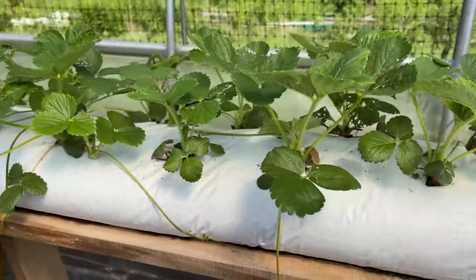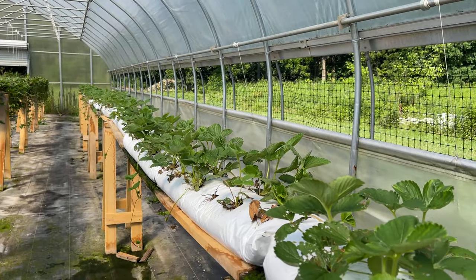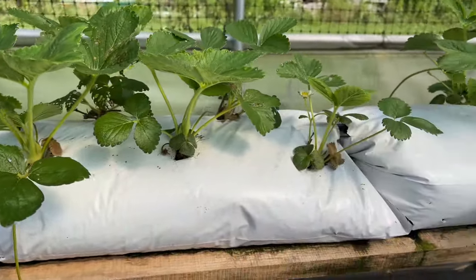I did it on both sides. And now these guys are starting to take off and do really well. So I'm really excited to see what they produce. As you know, strawberries don't like wet feet.